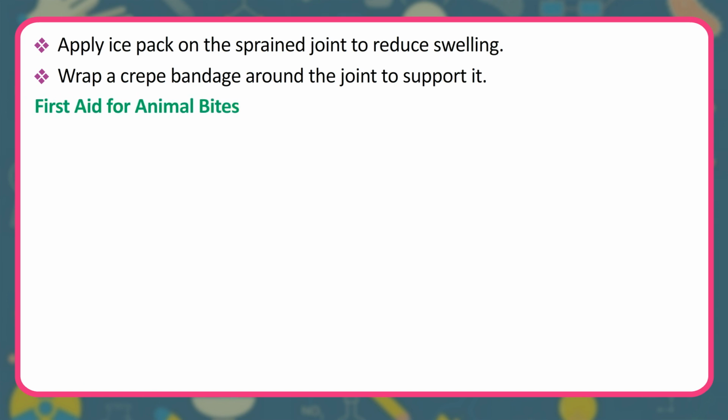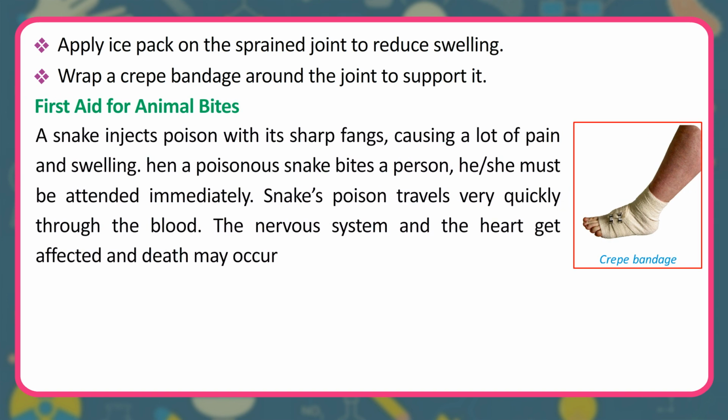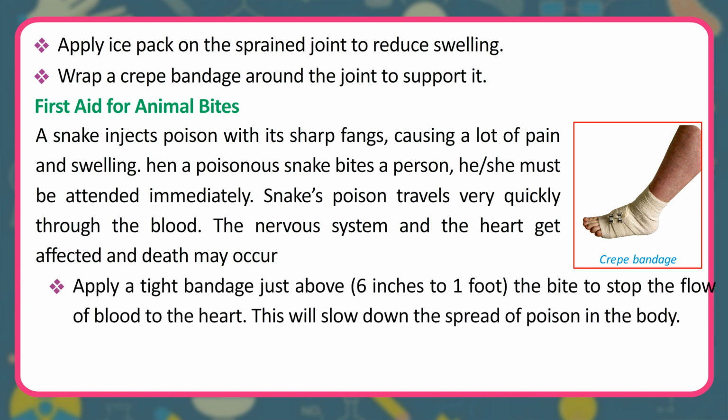First aid for animal bites. A snake injects poison with its sharp fangs, causing a lot of pain and swelling. When a poisonous snake bites a person, he or she must be attended to immediately. Snake's poison travels very quickly through the blood; the nervous system and the heart get affected and death may occur.